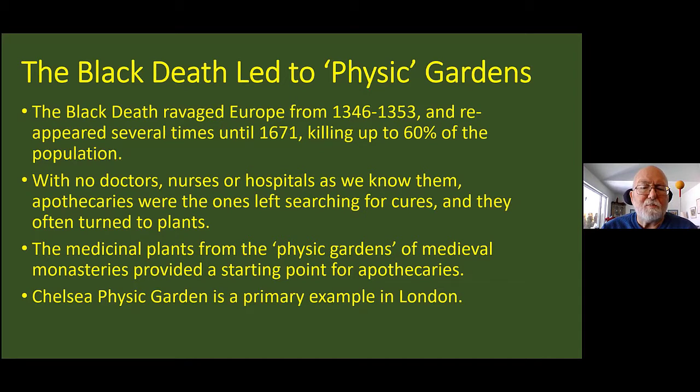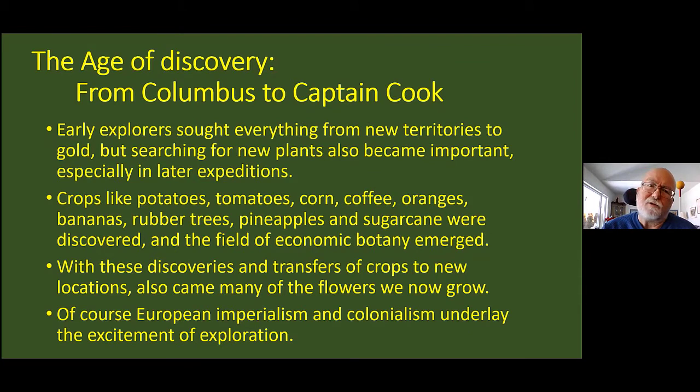So medicinal plants from the physic gardens of monasteries were the starting point for those apothecaries. And governments began establishing botanic gardens to grow those medicinal plants. So botanic gardens are a direct outgrowth of the Black Death. Chelsea Physic Garden is the primary example in England, although it wasn't the very first.